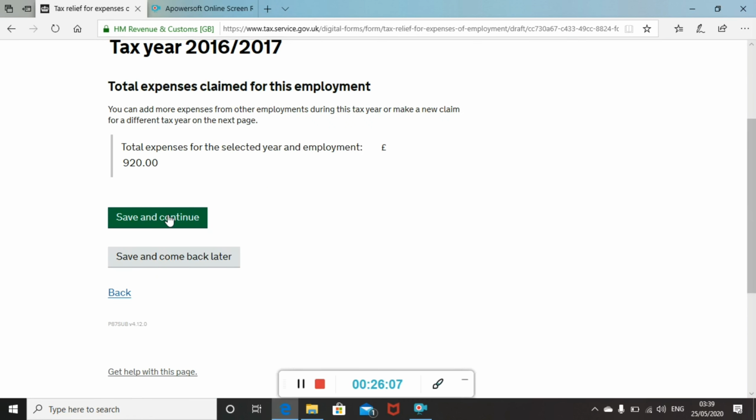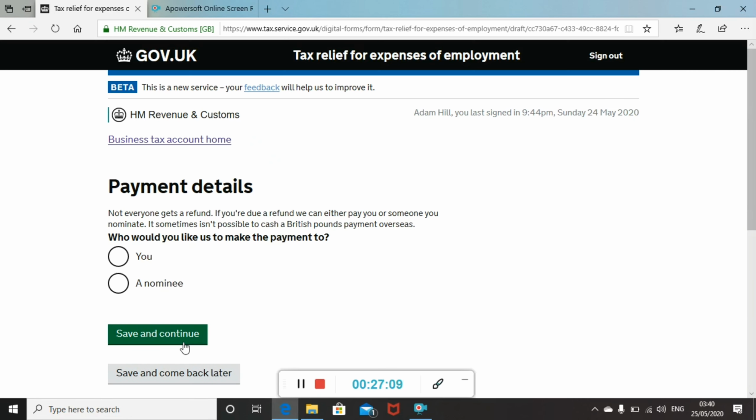Remember, the tax rate that you paid in this tax year, 16-17, is going to be the rate of refund that you get. So if I was paying 20% tax in that tax year, I would get a refund of 20% of 920. Then all you need to do is confirm who's going to receive the refund and how you're going to receive it, and submit the form, and that's it, you're done.